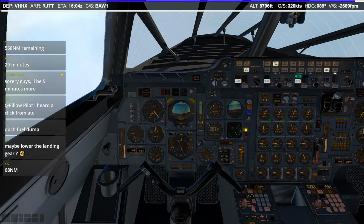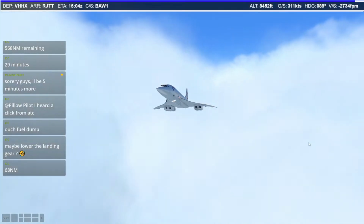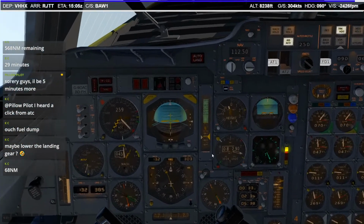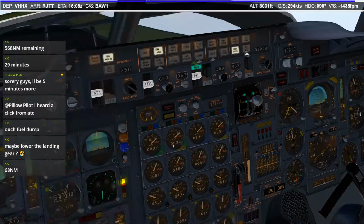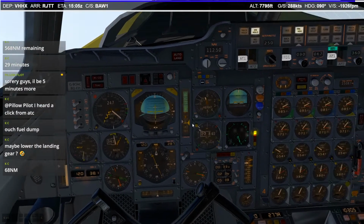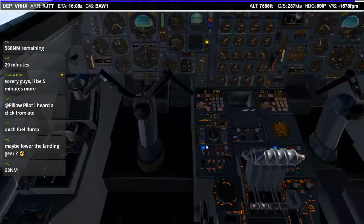About to trim for the landing. Flight engineer, yeah, trim for landing. Fuel trim to landing. Right, this cargo is just shot forwards. That's good. And we'll put the visor down. Continue descent for 7,000. We'll hold at 7,000. Push the nose up slightly, just to reduce those. Wrong fuel trim. Should I? Nope. Fuel trim to landing, that's good.